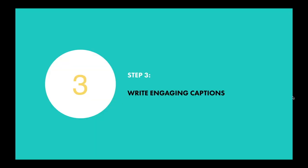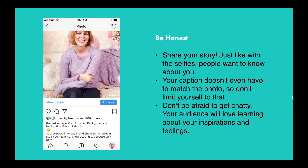All right, so step 3 is write engaging captions. You want to be honest with your audience. You want to share your story. So just like with the selfies, people want to know about you. Your caption doesn't even have to match the photo, so don't limit yourself to that.